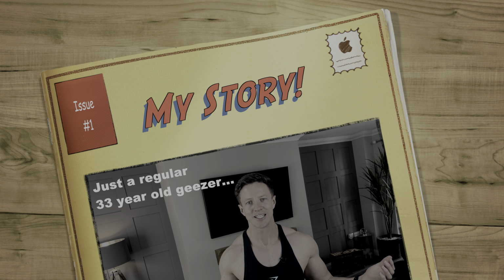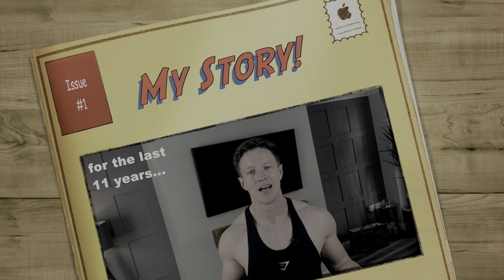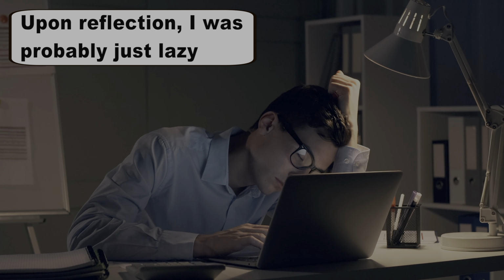Before we get stuck into it, let me share my background so that you realise that this transformation is possible for you also. So I'm a 33-year-old male that's been working in busy desk jobs for the last 11 years. And although I used to be a competitive sprinter, football player, rugby player, and I'm still an avid skier, my jobs have meant that I haven't been able to put as much effort into eating well, sleeping well, and going to the gym as I'd like.